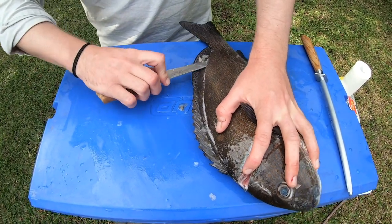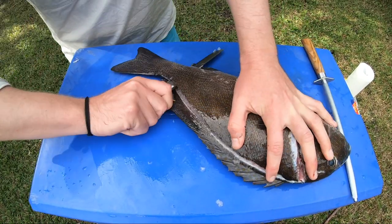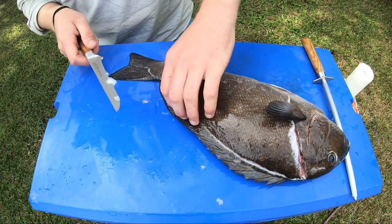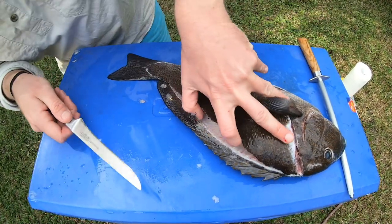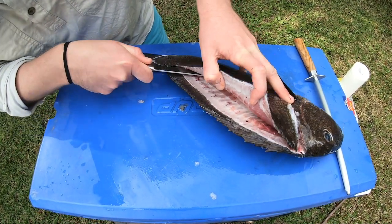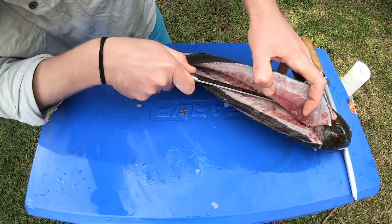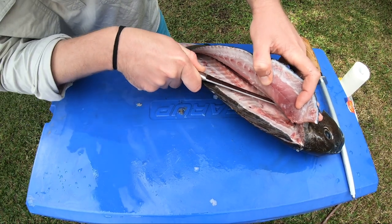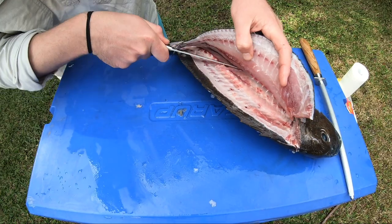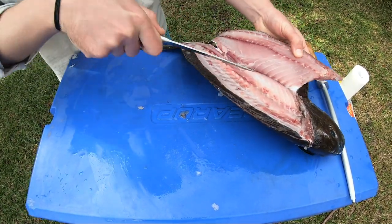I'm gonna get my knife, feeling right along the side of the skeleton there, and popping it out the tail. So his fillet's starting to come off there. Now at this point, I'm just gonna gently prise the meat away from the spine. Break through his ribs. Right over the top.